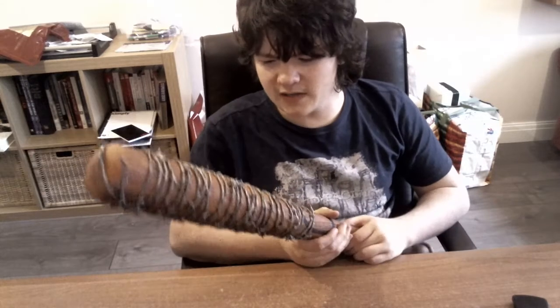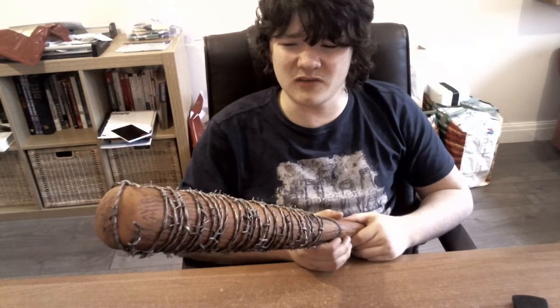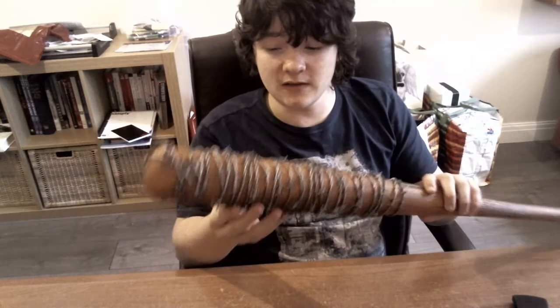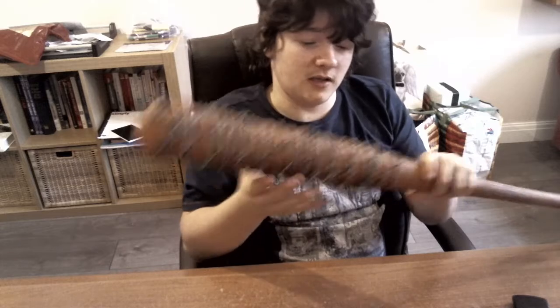I actually looked at the comic version as well to see how that one was, but I really didn't like the look of it. It looked really, really stupid. I mean, it was too cartoony. It was vinyl, so it would have been really light and really kind of flimsy. But this is a rotocast, so it's a much stronger plastic.